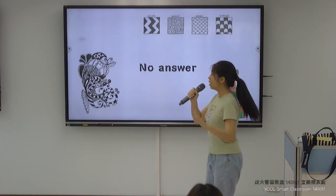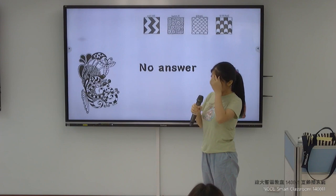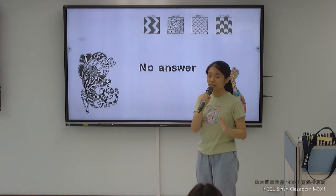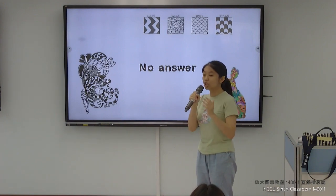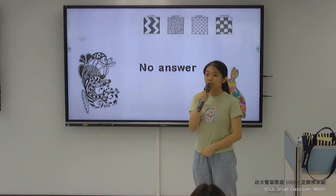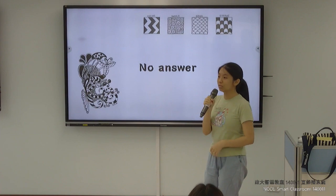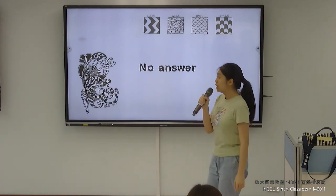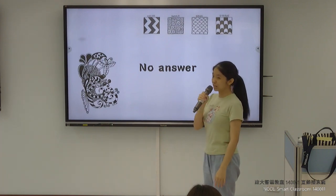Third, there is no answer in the Zentangle artwork world. Without a predefined correct solution, Zentangle becomes more free but also challenging. Initially, the freedom may make us feel a little unsettled because most of us are used to searching for the correct solution. But after practicing, it will be an exciting and liberating experience.